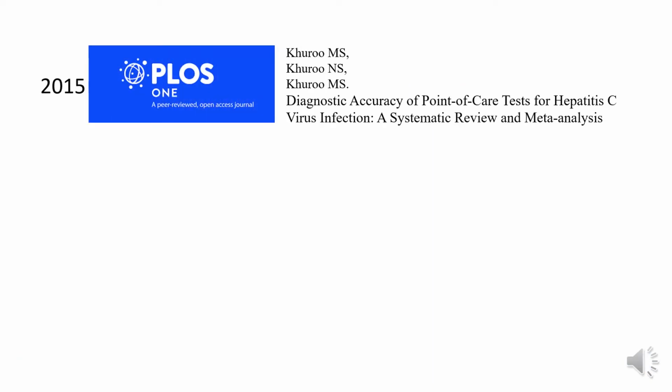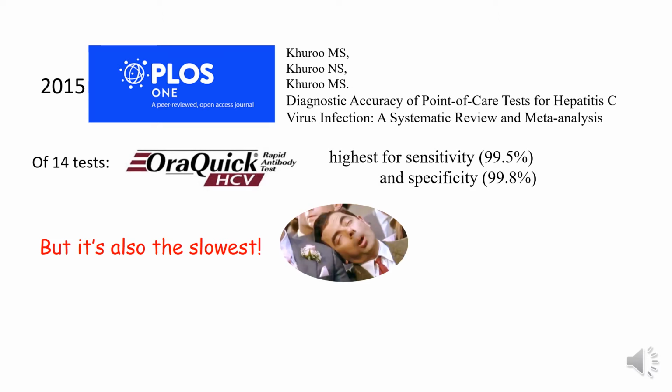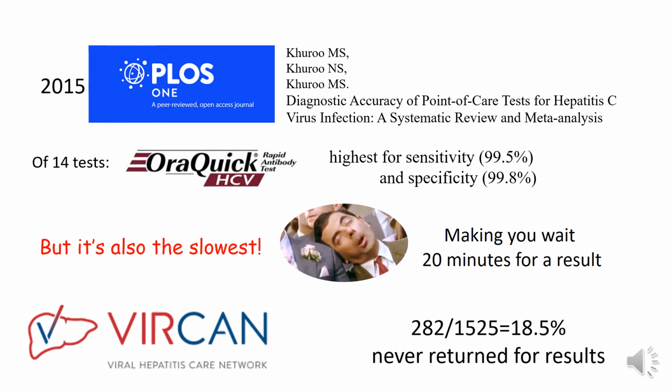In 2015, PLOS One came out with a systematic review of point-of-care hepatitis C antibody tests and found that of 14 tests, the OraQuick was the most accurate for sensitivity and specificity. However, the OraQuick test is also the slowest test, requiring 20 minutes to produce a result. At VIRCAN, we found that 20-minute wait leads to over 18% of people walking away and never coming back.